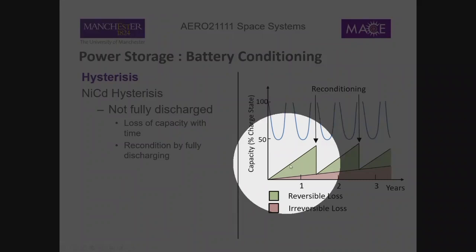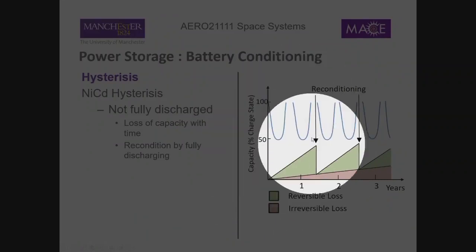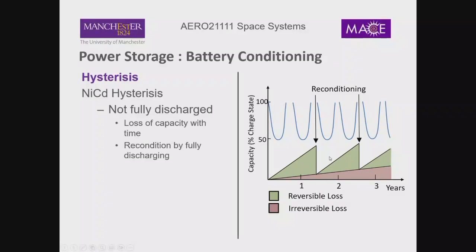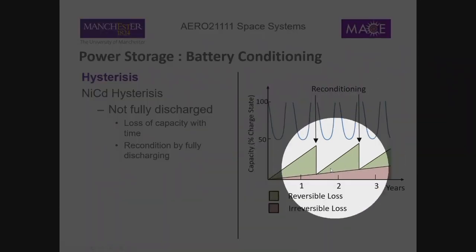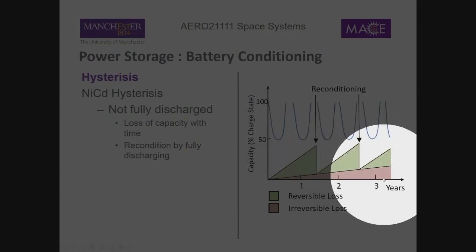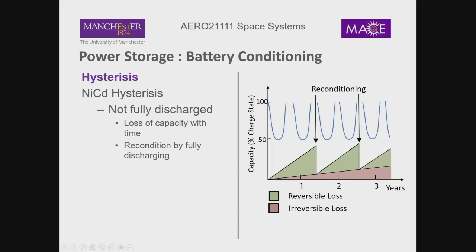So for some battery chemistries, we can do a sort of reconditioning. And the way we recondition for nickel cadmium is we actually do a very, very deep discharge. So we go very, very low, okay, and that allows us to recondition all of the chemistry within that battery to get back some of the performance. We can do this over several periods, but we will have some irreversible loss. So over time, that pink region there will get bigger and bigger, and eventually our performance will be degraded significantly, so we'll no longer be able to use that battery.